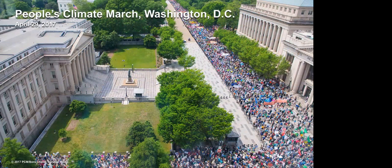We're seeing marches and demonstrations and demands at the ballot box for the changes necessary to solve this crisis.